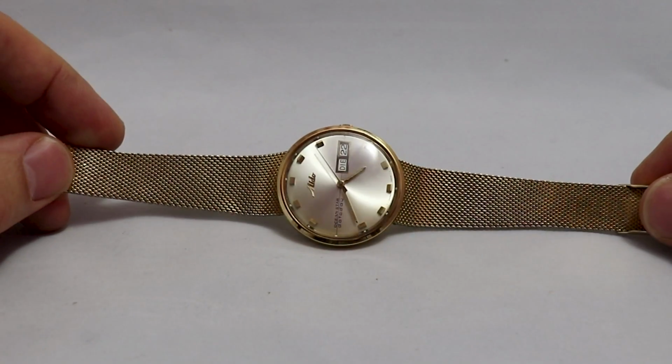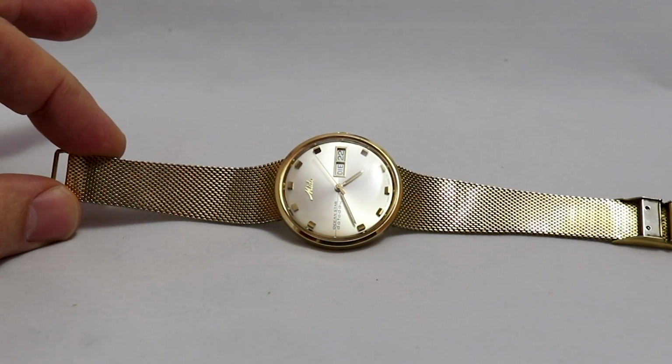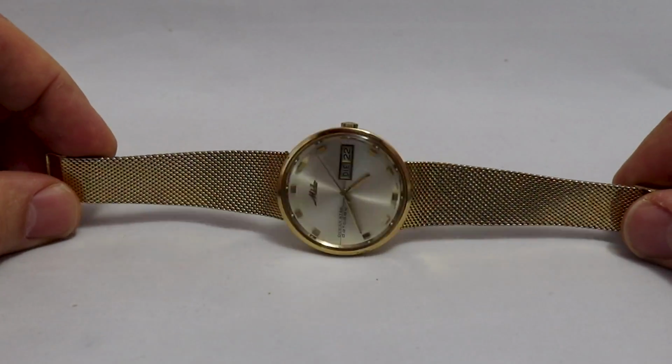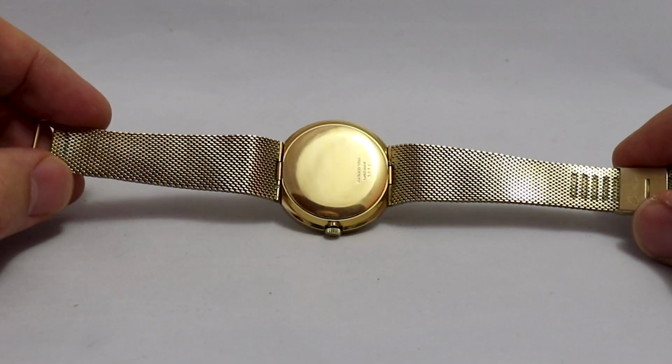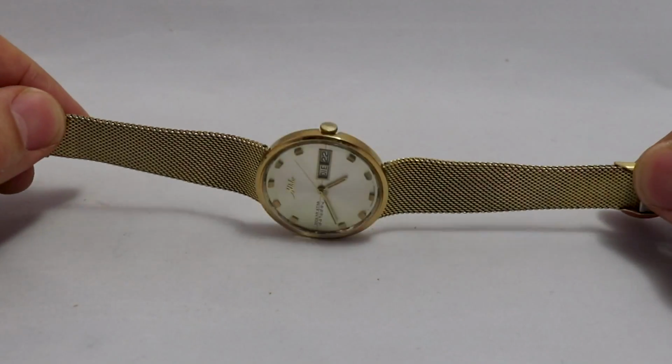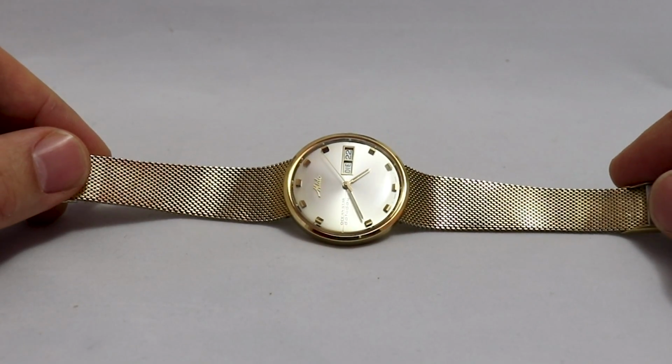The family calls this watch his golf watch because he wore it on the golf track. Can I say this? Is this a track? Golf track? I don't know. So he used it as a sport beater watch. And you can see that the watch survived all this pretty good. Immaculate condition. Look at the gold plating. This is quality, my friends. This is really, really beautiful.